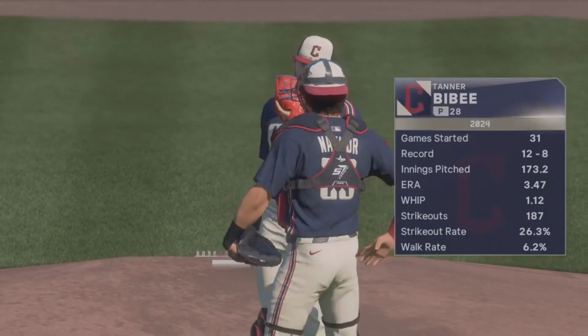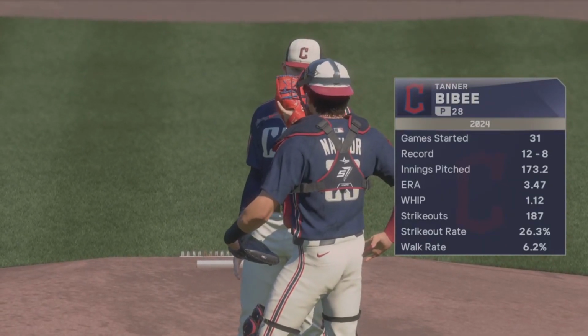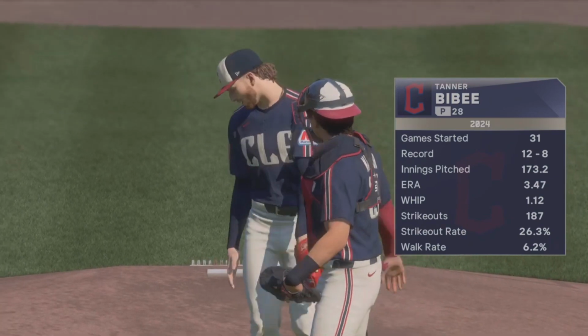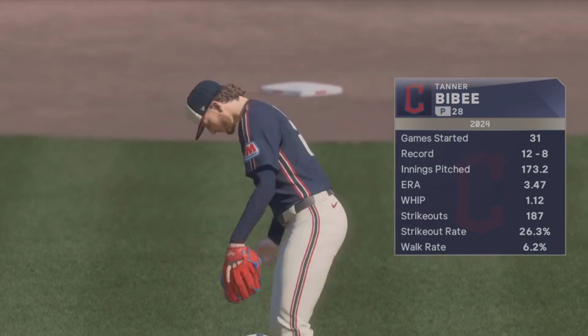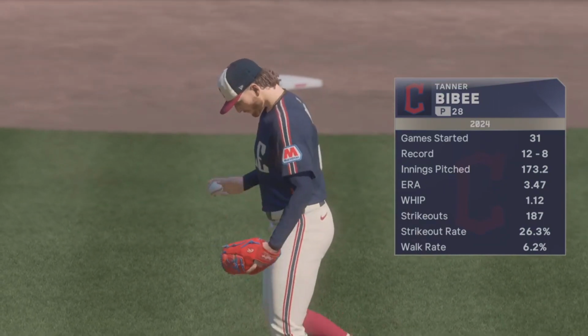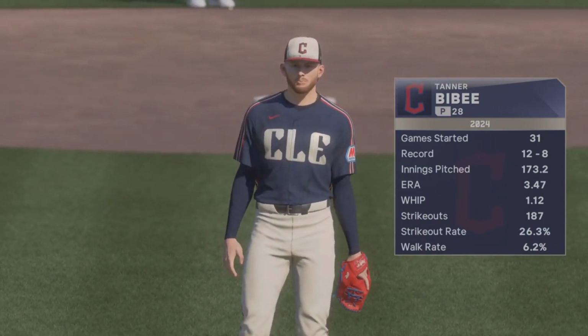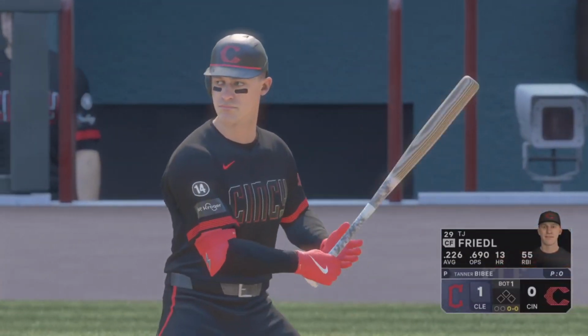Back here with my pal Singy. And toeing the slab here, Tanner Bibee. It's always interesting to see how he utilizes all of his pitches and how many of those he has a good feel for on that given day. When he's right, he's really able to keep hitters guessing, and all of his stuff seems to be coming out of the same arm slot, the same tunnel, and that can make life very difficult on his opponents. Here's the center fielder, TJ Friedl.